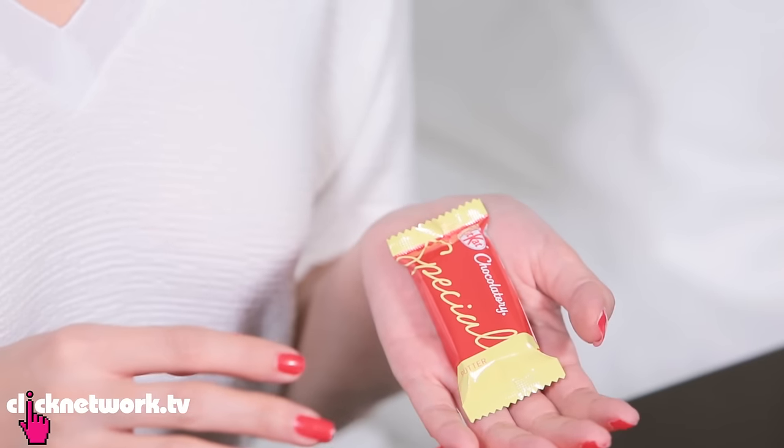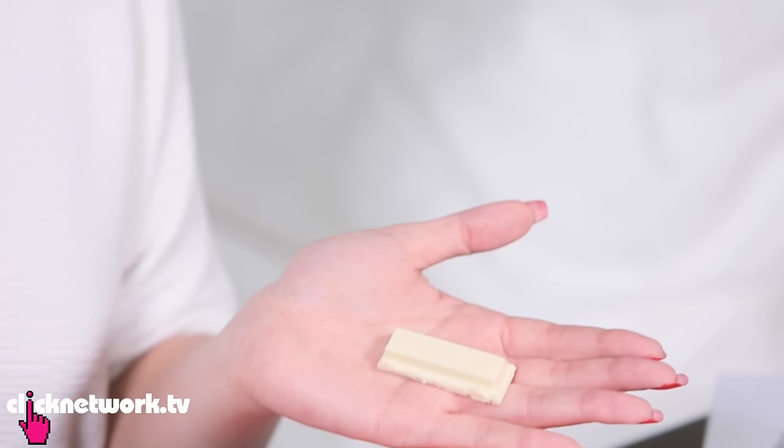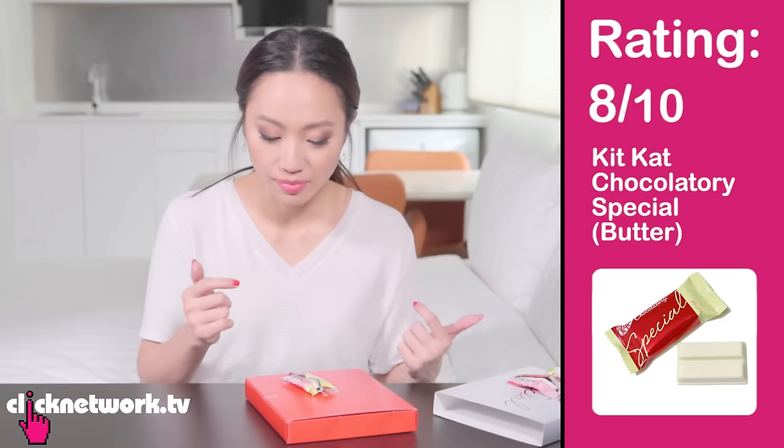So this one is butter. It's the butter Kit Kat. I'm very excited about this because I really like butter. This is really interesting, and it's got a whiff of the savouriness that butter has, but it's still more sweet than savoury. I never thought butter could be put into chocolate. I would give this an 8 out of 10.